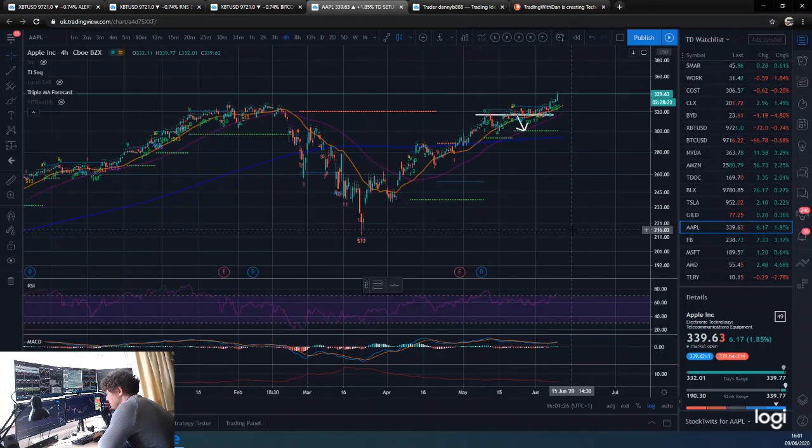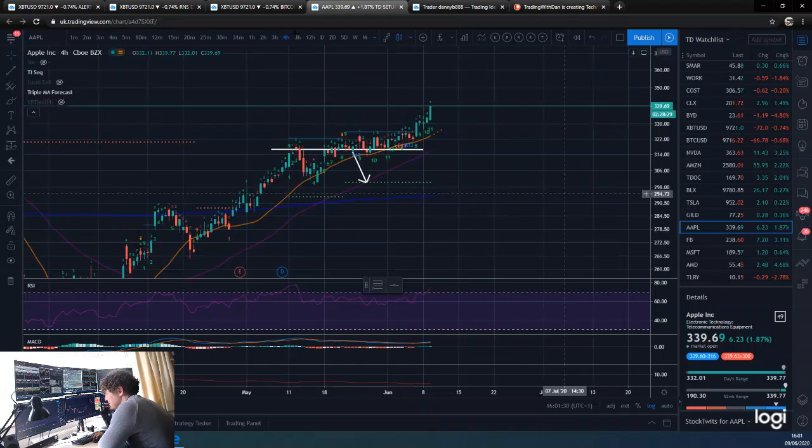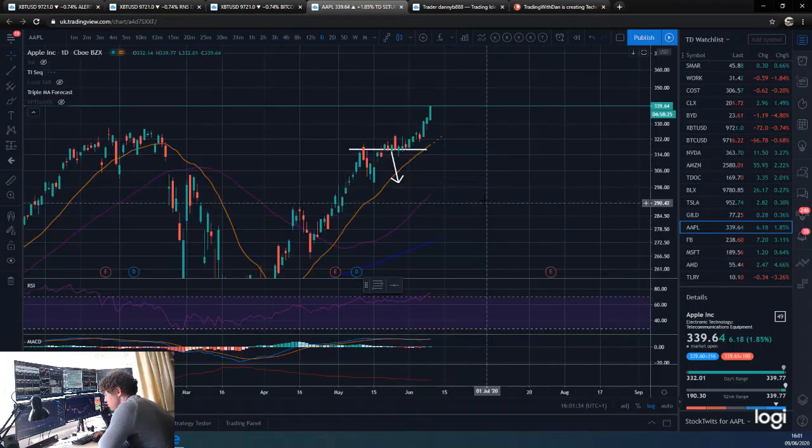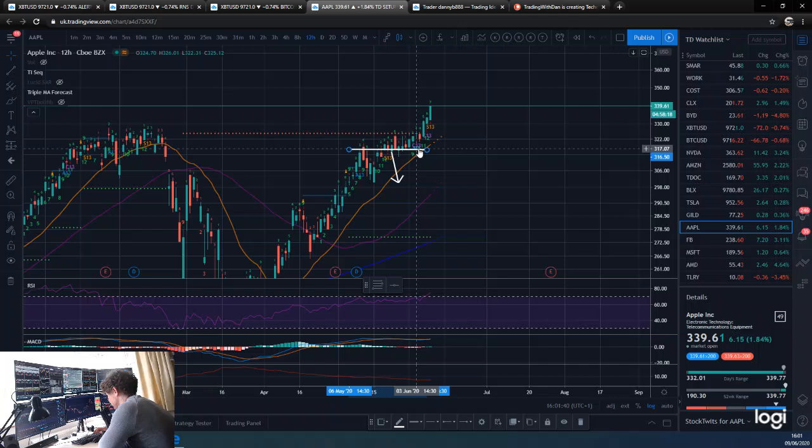Apple, just wow. These are obviously why the markets are going up. Stocks like this doing things like this. We'll see if we can put a sell level anywhere more appropriate, obviously, than here. We can't really at the moment, but this sell wasn't activated, so we will delete that.